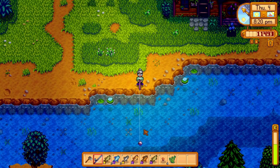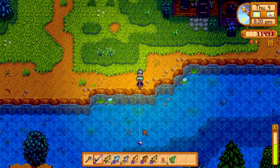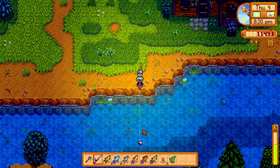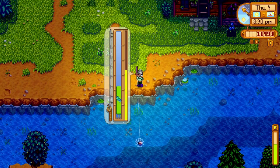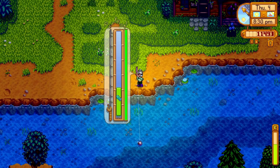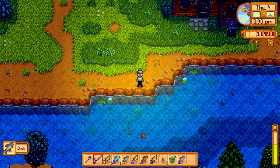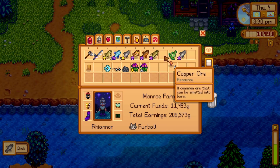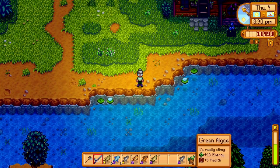It's only 8 p.m. Now, I've told you many times in previous episodes, I do not like being out after dark. And the reason is I cannot see my screen very well. Sometimes some things don't matter as much, other things do. Sitting here fishing, I'm okay for a while to stay here and fish. Nice, another chub there. Oh, an iridium quality one. That's very cool. So I don't mind that as much.